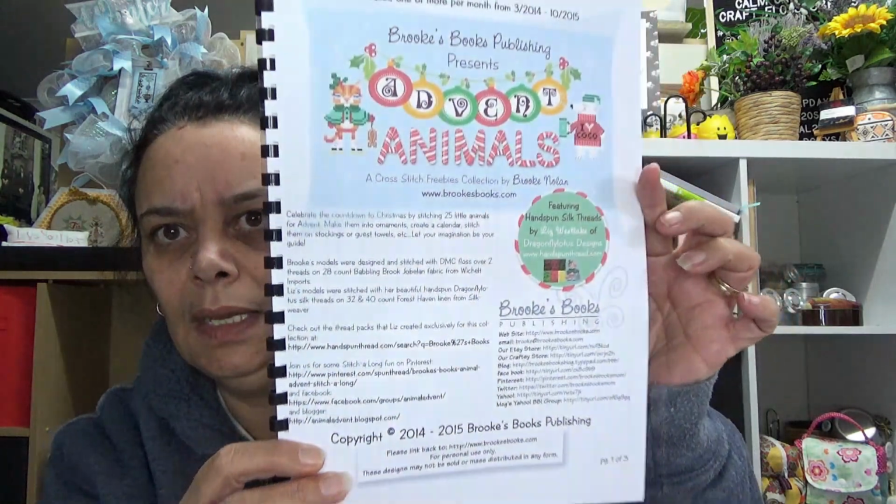And then the other one that I got was the Advent Animals. Now this one's been around since, released one or more per month from the third month, which is 2014. Yeah, so 2014, 2015. So this one's been out for a wee while. And it's the animals. I'll see if I've got a picture of, did I print that one? I printed every other page. No, but they're all the individual animals, 25 of them, and you can do ornaments, you can do a wall hanging. So I thought that'd be good for the kids when they come and visit. They can put up an animal at Christmas time. So that's what I've been doing.